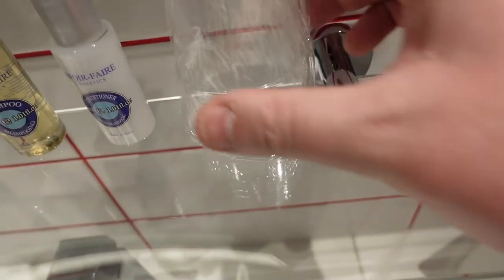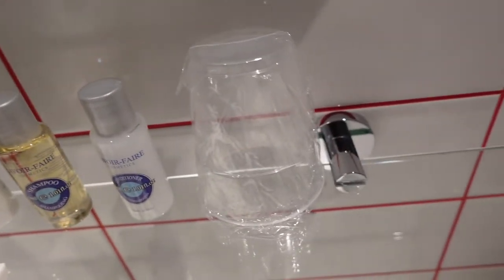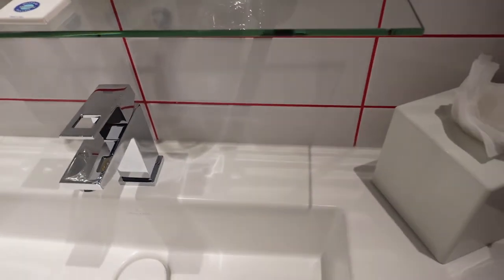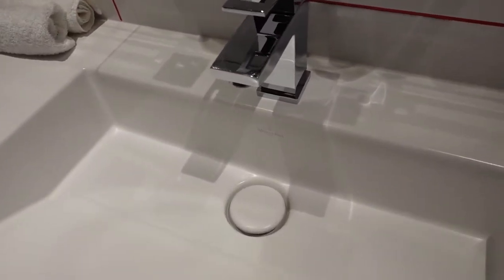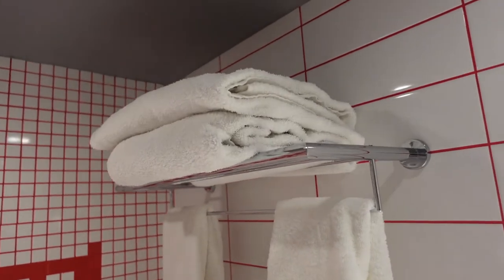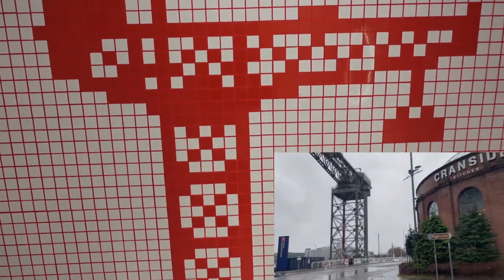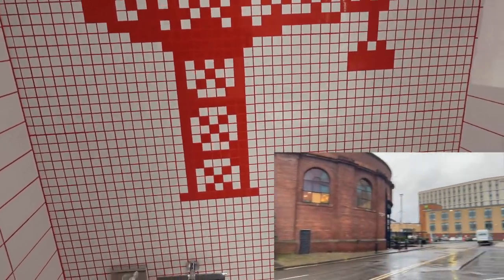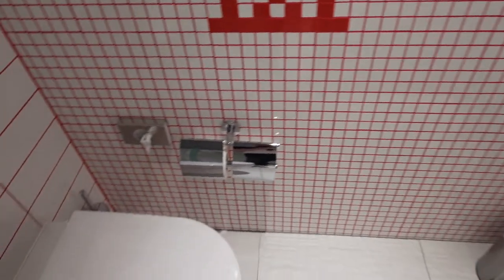You've got these plastic cups. Not a fan of plastic cups, just because it's plastic. Better with the glass ones, reusable, but that's what's here. You've got kind of face towels there. Some more towels here. You've got the famous Glasgow crane, kind of mosaic within the towels, which is a nice touch. Little bin in the corner.